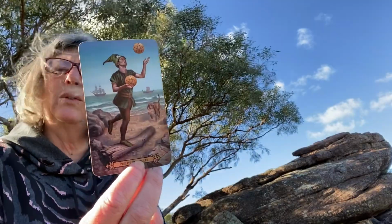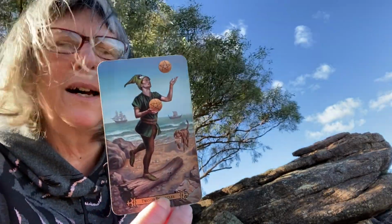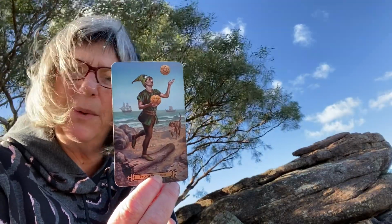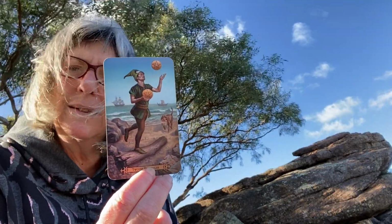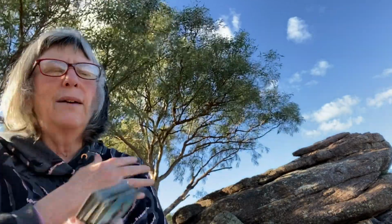Two of Pentacles, juggling. I think this card tells me how much he missed his homeland. It tells me about that circular journey and having made that decision in ill health, after everything that he experienced, to go back home to die on Italian soil.